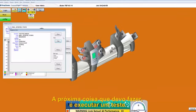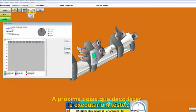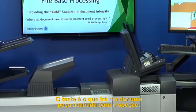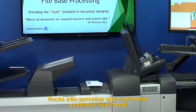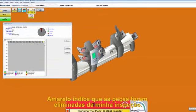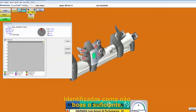Next thing I want to do is actually run a trial piece. Now my trial piece is what's going to give me a finished mail piece, unsealed, for my inspection. You'll see that first that square turns blue, showing that it's running through the inserter. Yellow indicates that the piece has been outsorted for my inspection. It is currently identified as bad, not yet made good. We'll come back to that in a moment.